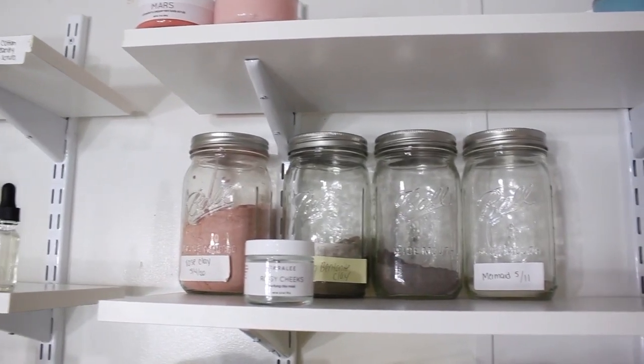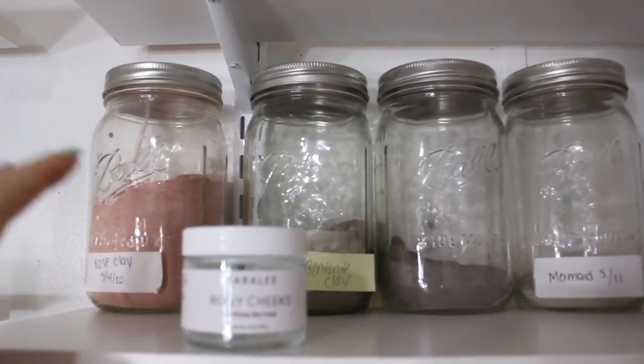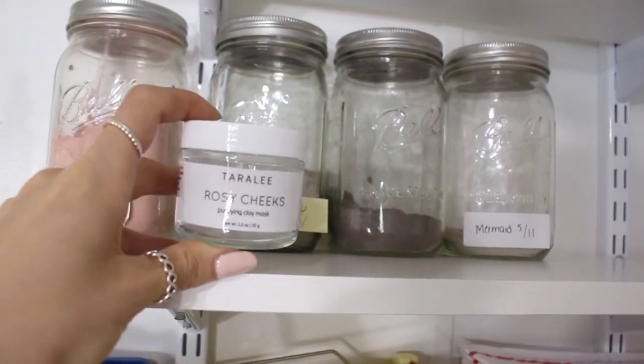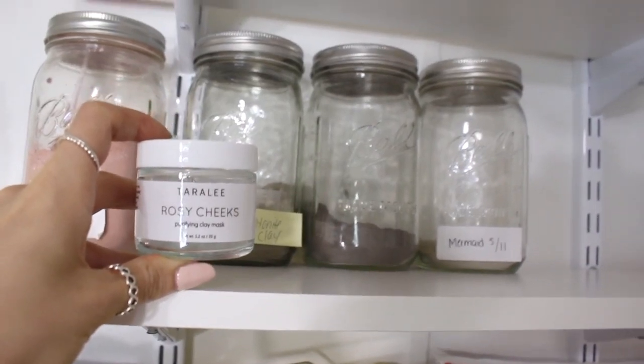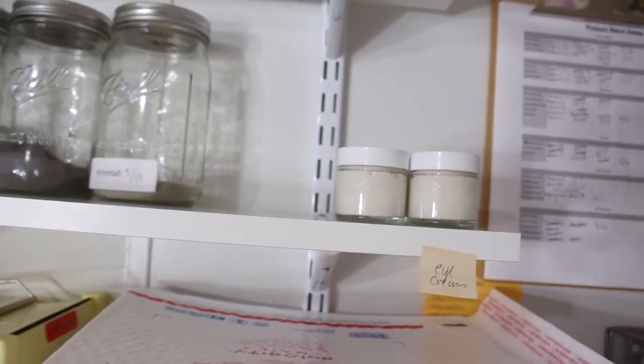And then below this top shelf, I have these mason jars, and this is where I keep all my clay masks. For some reason, I make my clay masks, store them in these mason jars, and then whenever I get an order, I will package them in their rightful jars. Right here, I just have some eye creams getting ready for a wholesale order. Still have some more products I need to make for that wholesale order.